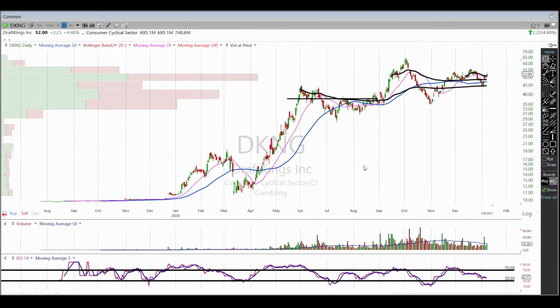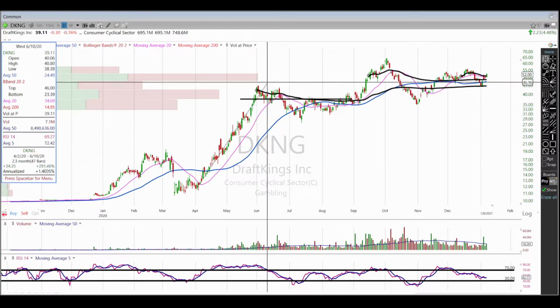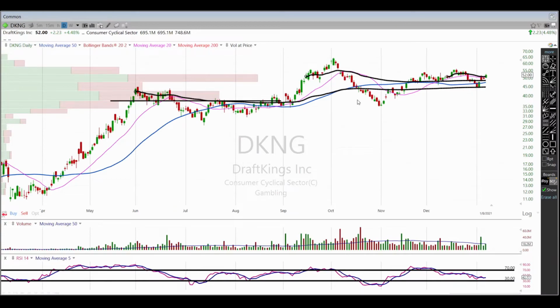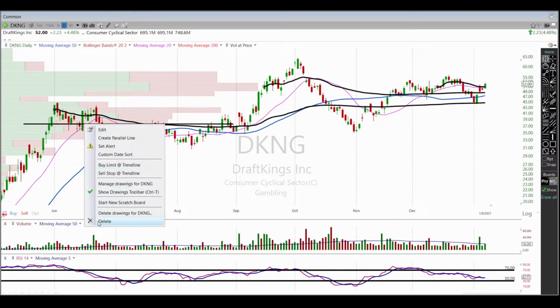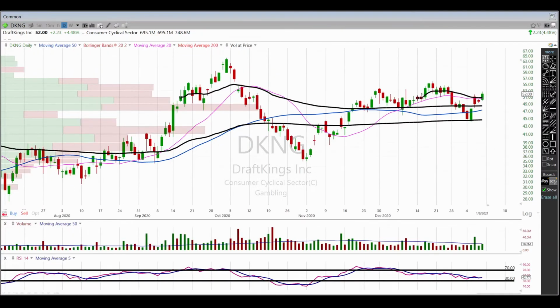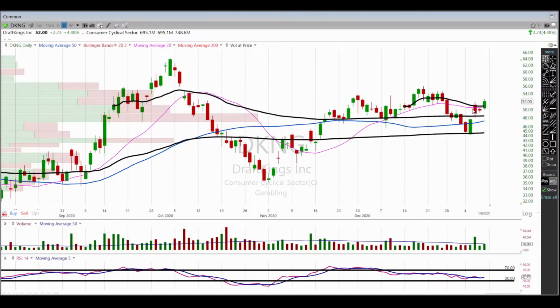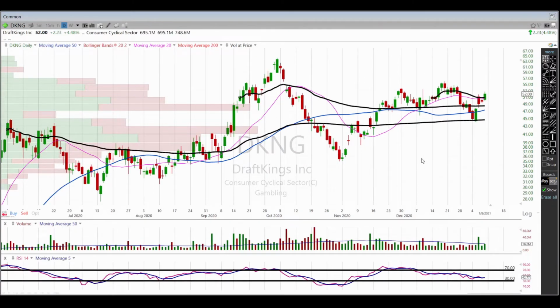DKNG, DraftKings, was a big winner for me in 2020. Nice little move, consolidation, another move, then a pullback. And now we're starting to see if we can continue with the uptrend here. You can see an anchored VWAP from this high, an anchored VWAP from here, and then an anchored VWAP at this point. So price is pinching this level. Finally got over all the VWAPs. We're over the 20-day moving average. See if we can hold. If we can clear the 54 level, we can go in an uptrend here.